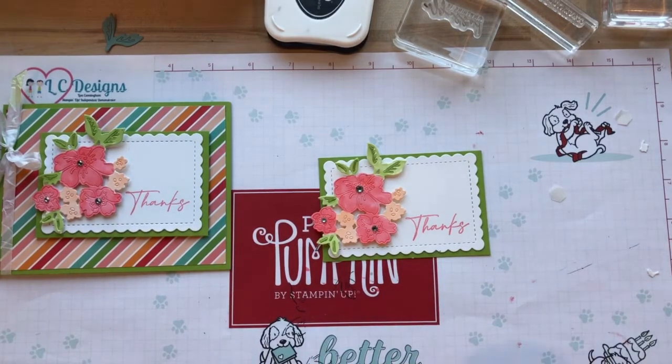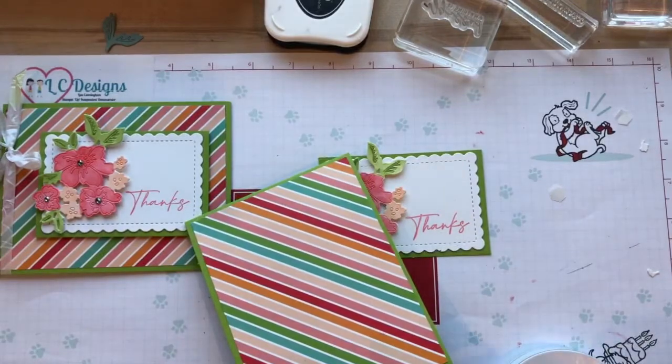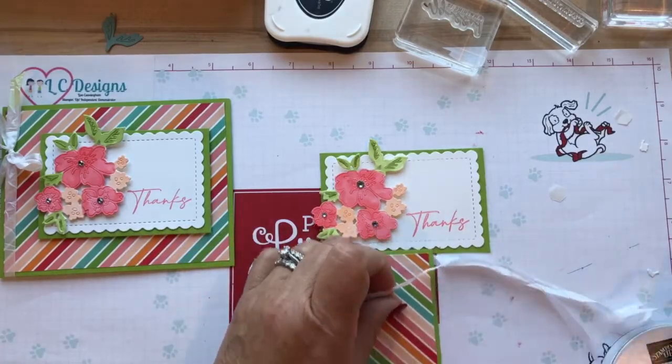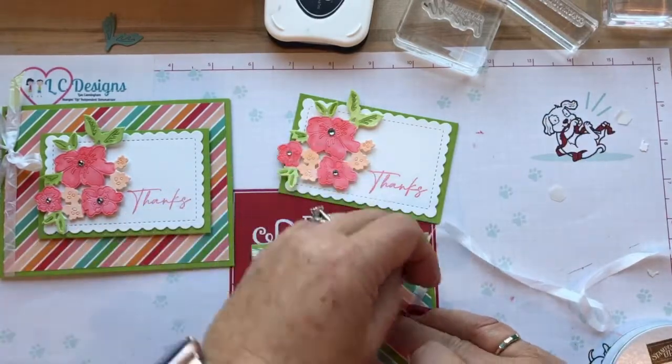These cards. I don't know. Do you guys like cards or 3D projects? What would you like me to do? I like 3D projects. But then I don't want to make things complicated for people either. Hopefully I don't make things complicated for you.